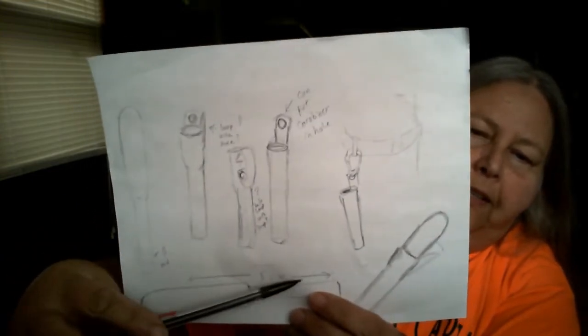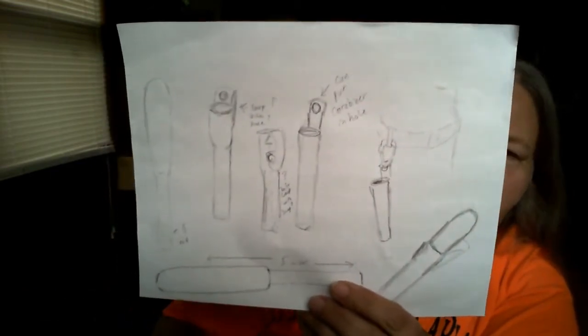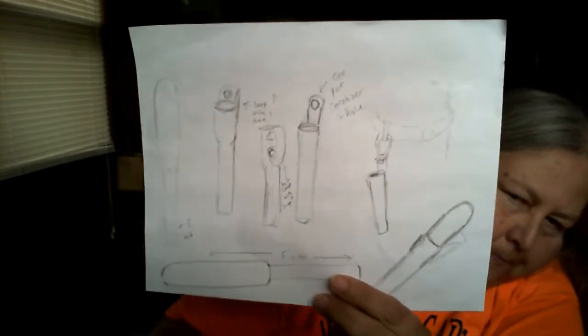This is an actual size of a ferro rod that I drew on this paper. And then I figured that the case itself would have to be about 5 inches long. And then I had this little flashlight holder, and I thought, well, this is a possibility. But I actually wanted to find these on eBay or something, if I could find them in more than one quantity. This actually came with a little Maglite flashlight, I think.